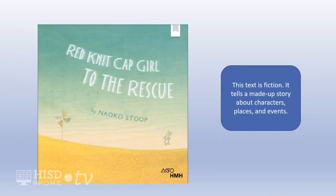Boys and girls, this text is fiction, and I want you to think about, what does that mean? What will we read about today? Well, fiction tells a made-up story about characters, places, and events.